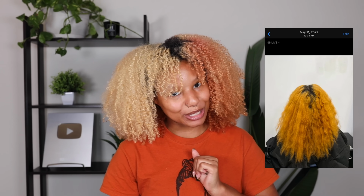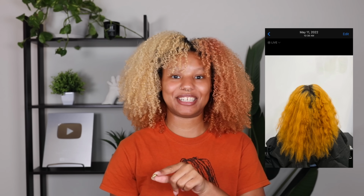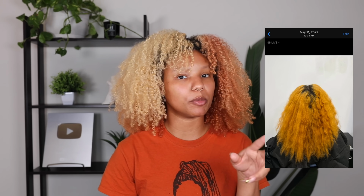Now the next picture is May 11th, and most of this is gonna be in 2022 unless I say 2023. So I'm gonna just leave y'all with that. And this is the day that I colored my hair. Again, I bleached it again. So I did double bleach. I did not double bleach back to back though. I think all my hair would have fell out if I did that. But I did double bleach this day.